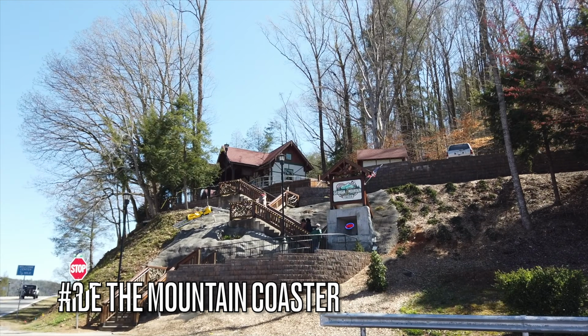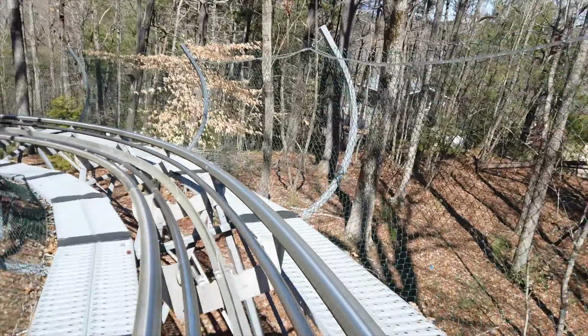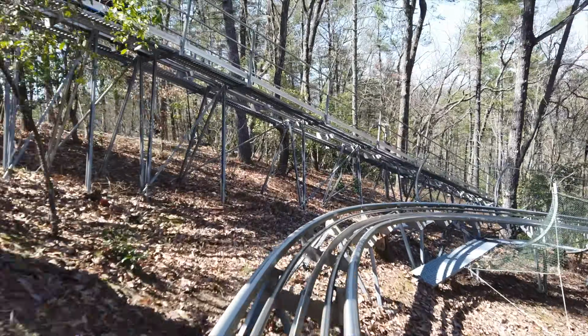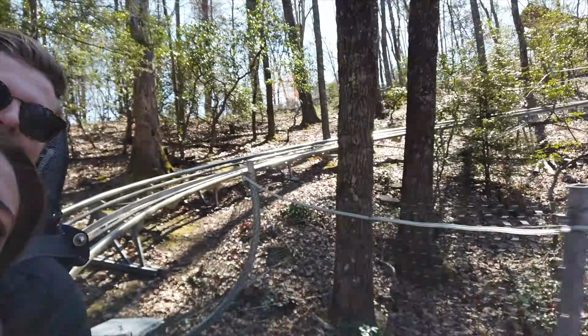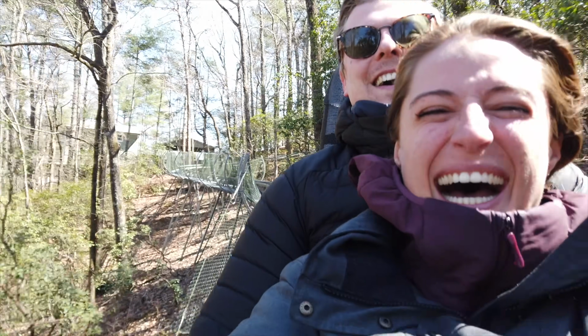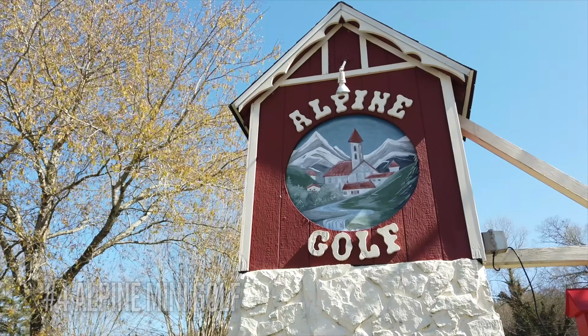Number 3, while in Helen, make sure you get tickets to the Georgia Mountain Coaster. Although it is a little pricey, this kind of ride is common in Germany, Austria, and Switzerland. Very authentic and super awesome that there's one right here in Helen. Basically, either 1 or 2 people can ride per cart, and the coolest part is the riders get to set their own speed. I suggest don't hit the brakes and just go full throttle. It's clearly super fun.